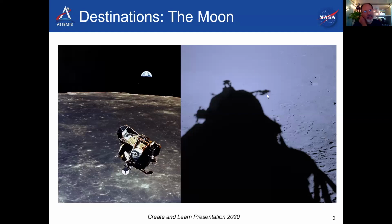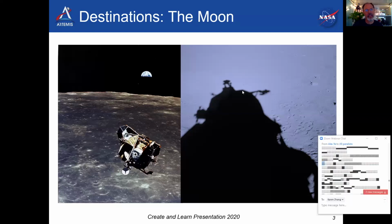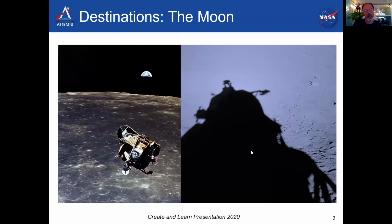Well, the unfortunate fact is that the last time anybody set foot on the moon was 1972. It was a long, long, long time ago. These are some pictures from Apollo missions to the moon in the 1960s and 1970s. And the moon is not that far away from the Earth, relatively speaking, but it is quite far away.